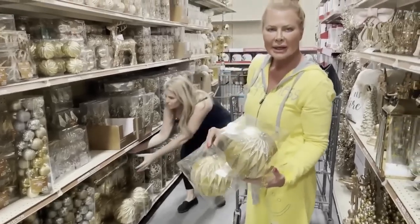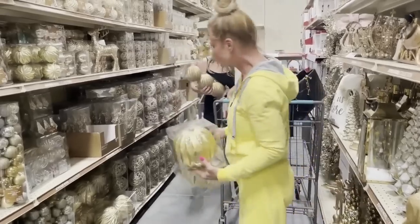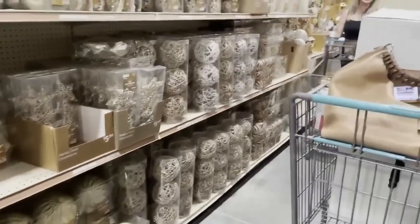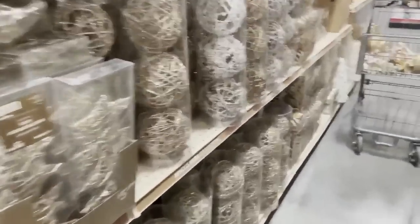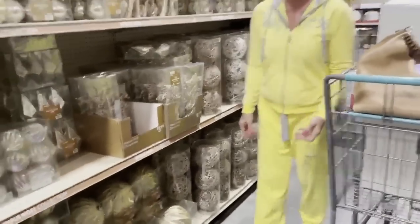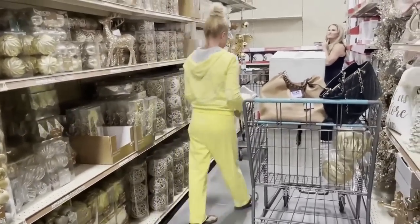I think those are prettier than the other ones. $9 a bulb for plastic. $9 for plastic. These ones are pretty, the little shimmer. Well, for your tree, not mine. I don't want that on my tree. I have to have either silver or gold.